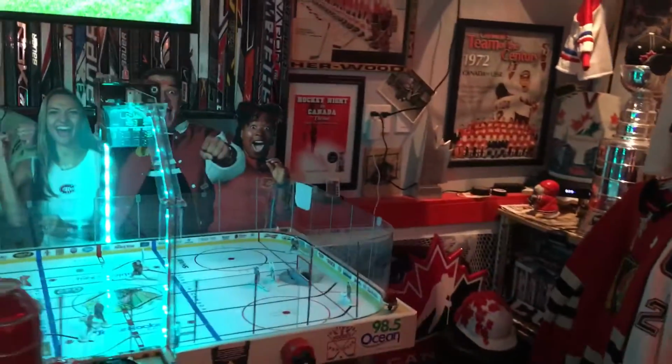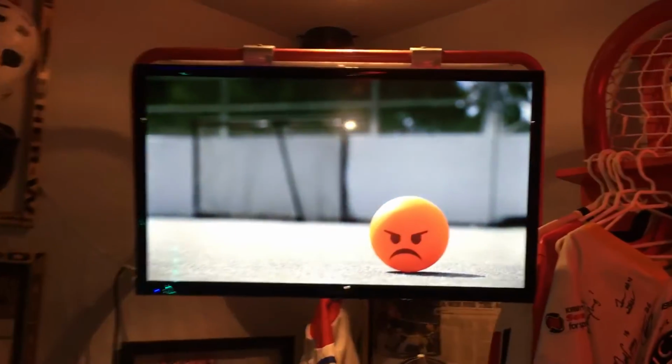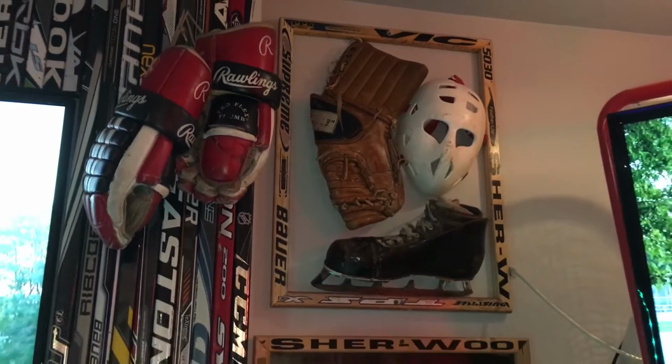And as you come up to this area, this is another one of our TVs put in a mini goal net. This is the Team Canada corner. And this is gear from back when I played back in the 70s. That's my molded goal mask, my glove with no cheater on it.